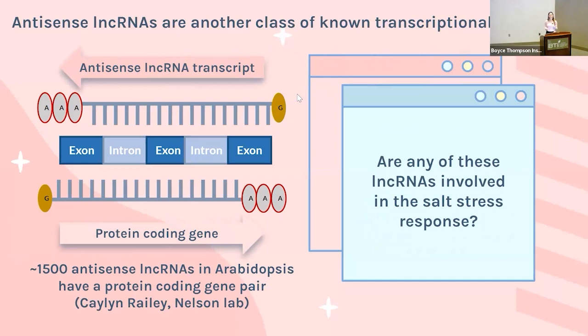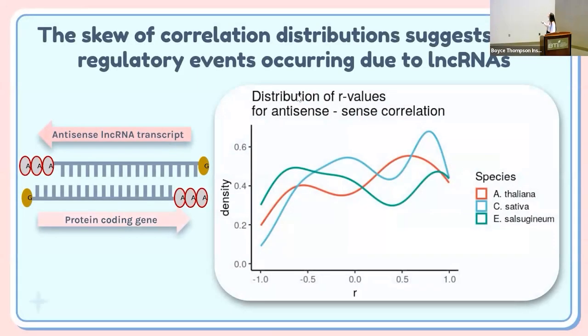To begin answering this question, you need to first make sure that your antisense linked RNAs are correlated to your protein coding genes. So next, I'm just going to show you a density curve of correlations, and I will walk you through this data as well. On the x-axis here are our correlation values, and the density axis just tells us how many counts of each correlation we saw. So anything in this box can be deemed a very strong positive correlation above 0.5, and anything in this box can be deemed a very strong negative correlation below negative 0.5.